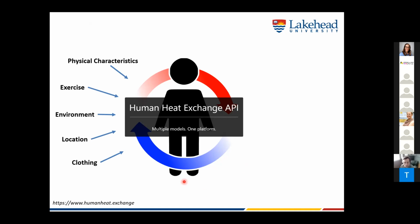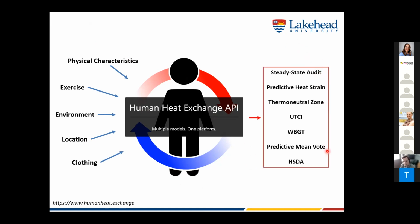This is put into a platform that myself and Boris Kingma at the Dutch Institute of Technology developed, the Human Heat Exchange API, that when you give it sufficient parameters, it'll actually give you a host of outputs and validated thermal indices to assess whether this climatic condition is appropriate for work or not. And this has actually been integrated into what's called the ClimApp, which is one of the largest EU-funded projects known as the Heat Shield Project. So I encourage you, if you're interested in looking into this API and how it could be used, the link is right down here in the corner.